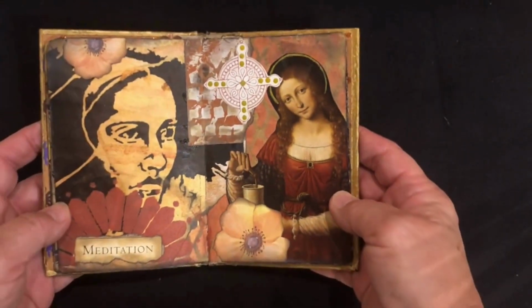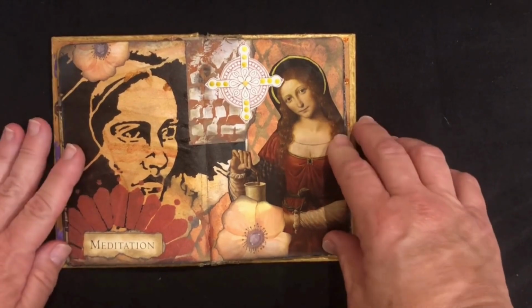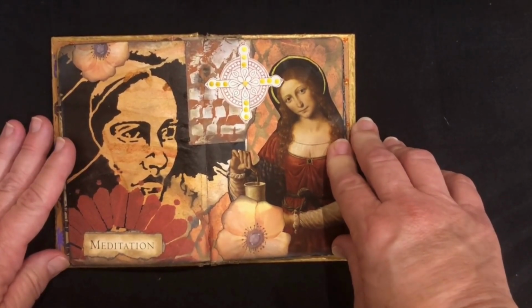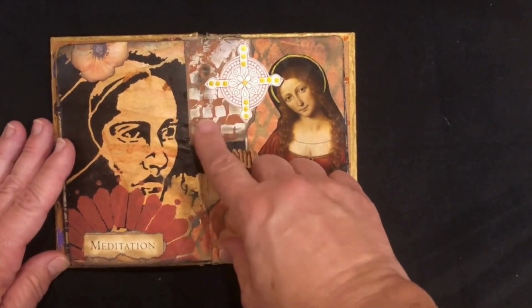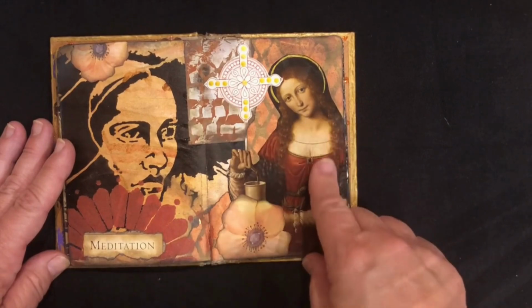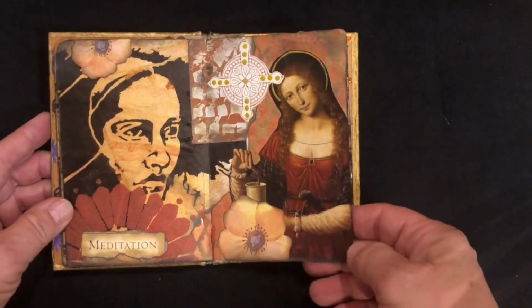And I think there is a lot to remember in her story, a lot that's hidden and needs to be recovered. So here we have meditation, and I often do use this book in my personal meditation and devotions. And you see stenciling, and then there's jelly paper printed on the jelly plate. There's collage elements and gold paint, and another picture of Mary Magdalene from art history.